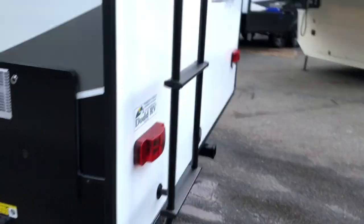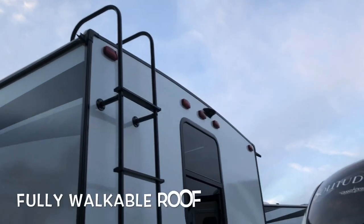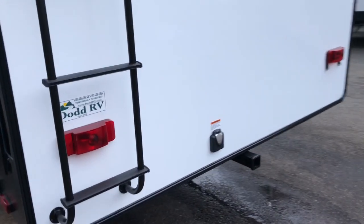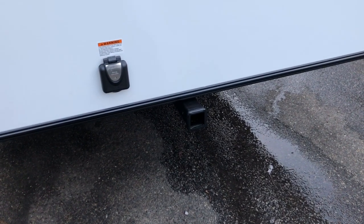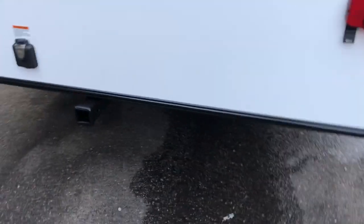You do have factory installed roof ladder for maintenance, prepped for a backup camera. It is a 50 amp service. We do have 2 air conditioners on this one. Receiver on the back, so you can do a bike rack, extra storage, mounted right to the frame.